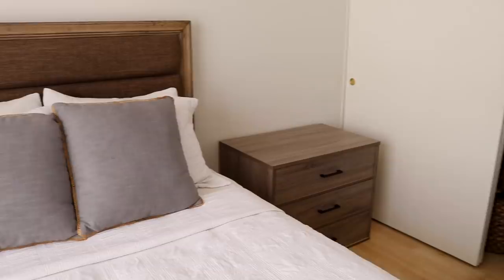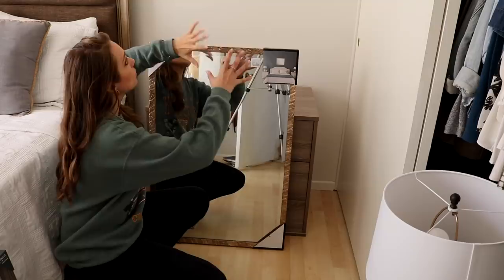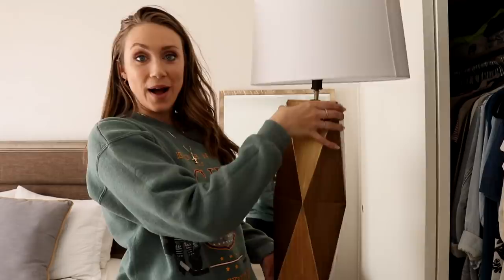So we picked up this goldish bronze mirror at Homegoods. It was $39.99. and we thought it would be really pretty vertical up above the dresser. Also have our lamp DIY that's going in this room, so it matches the mirror too.